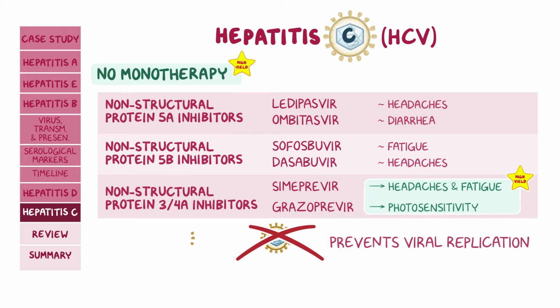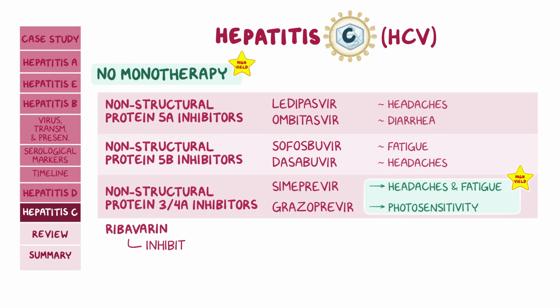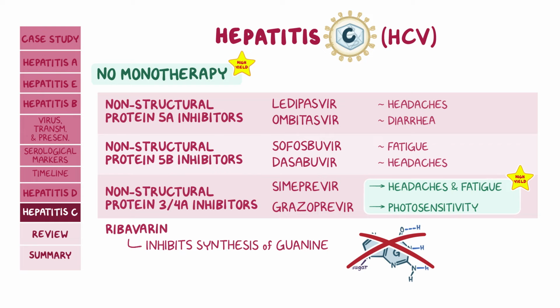The last medication you should know for your exam is ribavirin, which works by inhibiting the synthesis of guanine nucleotides by competitively inhibiting inosine monophosphate dehydrogenase. Ribavirin is typically used as a supplementary medication of the therapy rather than the essential medication. Finally, hepatitis B and C infections can be treated with interferon alpha.